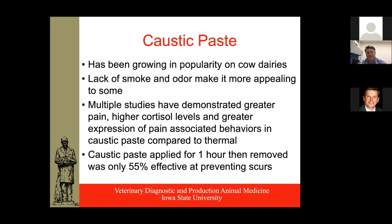When we talk to these folks, you'll see here that ultimately my response is that the welfare is better with thermal or cautery disbudding than caustic paste. But the significant driver of interest in using caustic paste, at least in our experience, is that if there was an undercover video to be made by somebody trying to collect data nefariously against the farm, the smoke and odor and acute vocalizations associated with thermal cautery are more provoking than some others. And so the movement to caustic paste seems to be driven predominantly by the fact that it is visually less concerning, as opposed to physiologic or biological markers of pain.